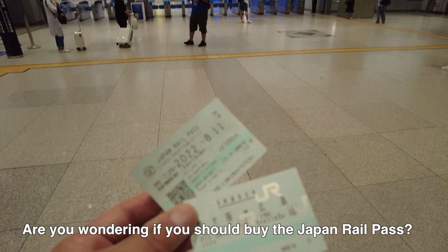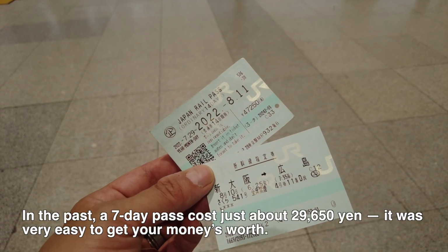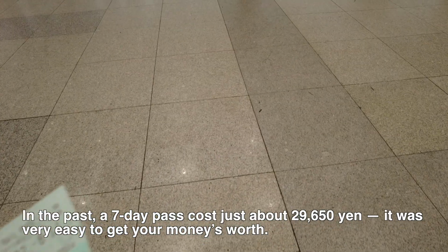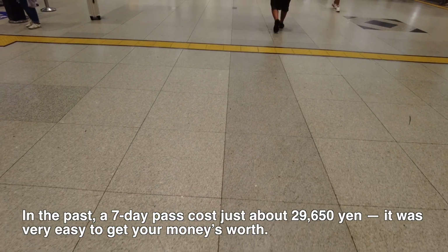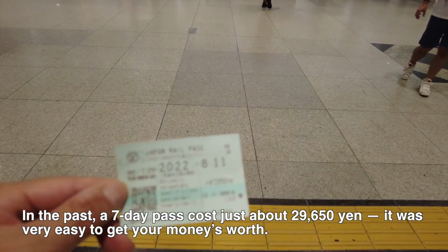Are you wondering if you should buy the Japan Rail Pass? It used to be an easy choice. In the past, a 7-day pass cost just about 29,650 yen. It was very easy to get your money's worth.